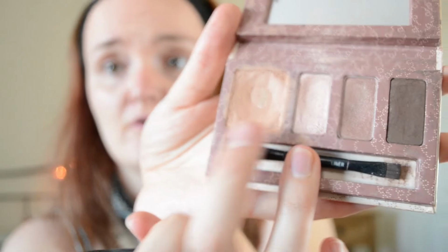And according to the instructions on the inside, I put this sort of cream on first and then do the rest of my eyes afterwards. So just put the cream on all around the underside and into the corner of your eye.